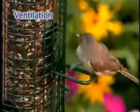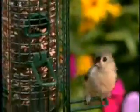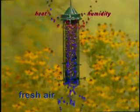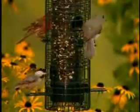Transparent seed tubes are like greenhouses. They trap solar energy. The patented seed tube ventilation system permits humidity and warm air to escape through waterproof vents at the top. It's replaced by fresh air from the bottom. Seeds remain fresher.